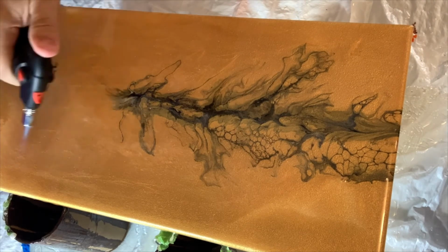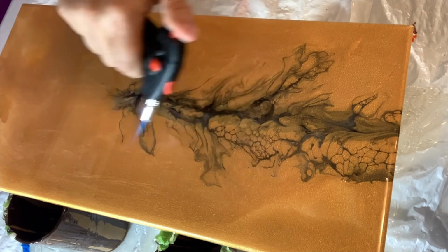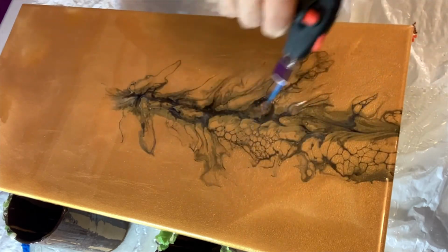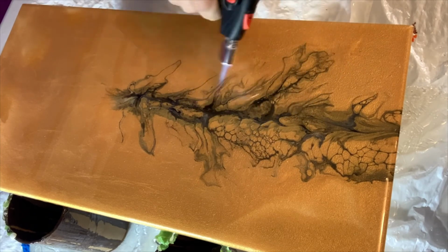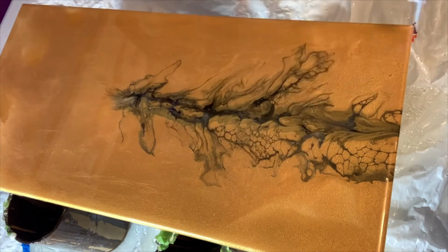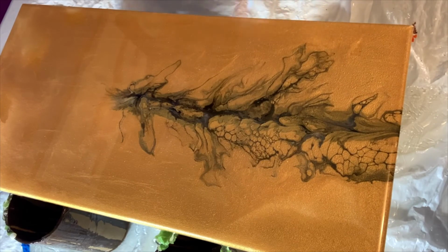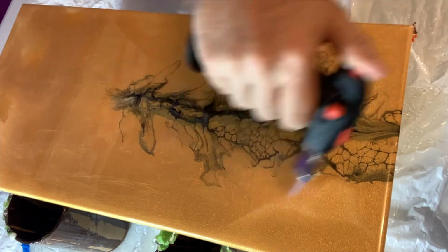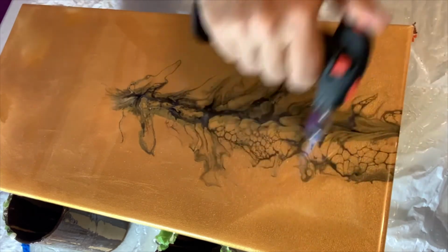And of course I have some lights. I always have extra lamps or lights going so I can use the light reflecting off of the wet canvas to see where the air bubbles are so I can blow them out. That is really helpful because you want to get all those out when you're torching it, because you will see those when it dries. For me, I just don't like seeing those in it, so I torch it a lot.